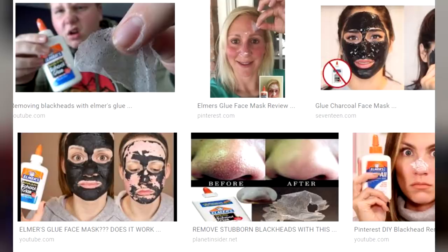And we're doing this because there's a really popular life hack going around the internet saying that if you put Elmer's glue on your face and peel it off, it will work just like any other face mask that you buy from the store that's actually meant to pull the stuff out of your face. Seeing as how the eyelash curler did not work to remove the things from my face that I'm sure are in there, this may be our only hope. And that being said, let's get this thing going.